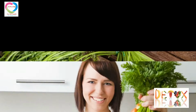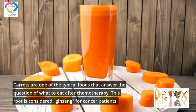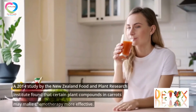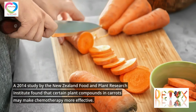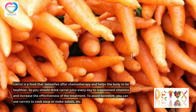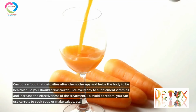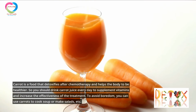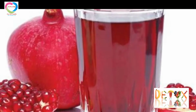The fifth, carrot. Carrots are one of the typical foods that answer the question of what to eat after chemotherapy. This root is considered ginseng for cancer patients. A 2014 study by the New Zealand Food and Plant Research Institute found that certain plant compounds in carrots may make chemotherapy more effective. Carrot is a food that detoxifies after chemotherapy and helps the body to be healthier. So you should drink carrot juice every day to supplement vitamins and increase the effectiveness of the treatment. To avoid boredom, you can use carrots to cook soup or make salads, etc.